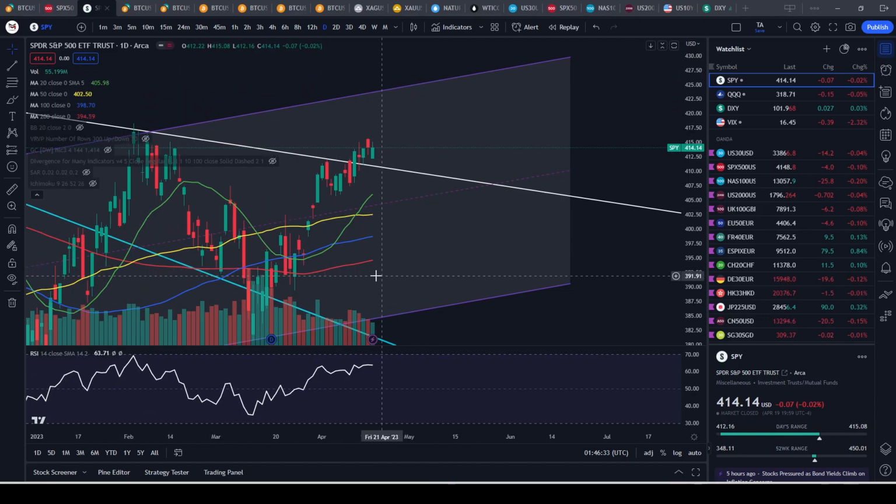Again, let's take a look at the volume here. 55 million shares traded. That is extremely low. The day before, 63, 66, right, 78, 85. It's all very, very low volume, and it is decreasing as we go higher, right?